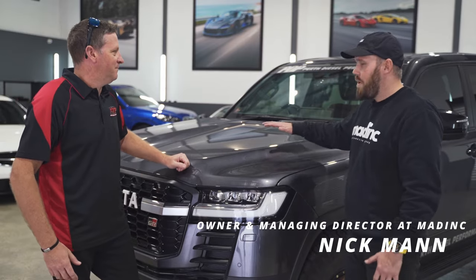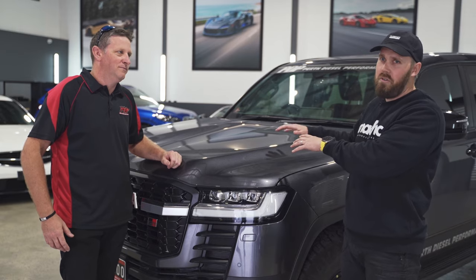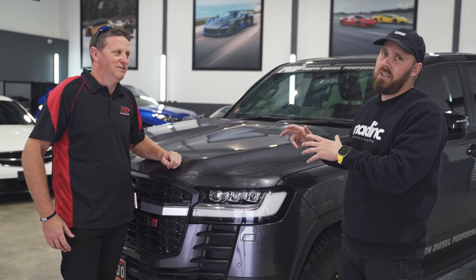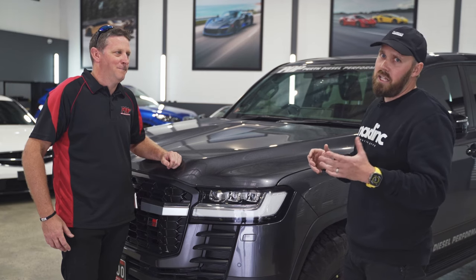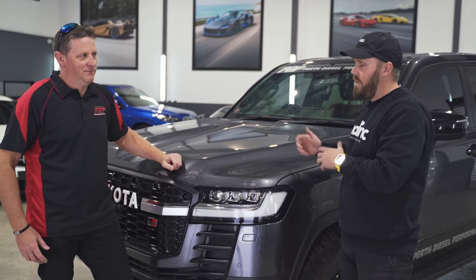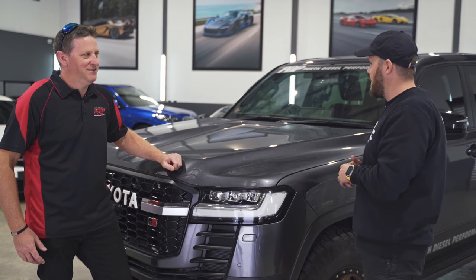I'm thinking Expel Stealth paint protection film. It's going to change the color from gloss to stealth, or to a matte finish, because you're going to be taking this car off-road quite a bit. I think it's going to be the best option. It's going to hide the dirt the best and look great. Also super easy to clean the stealth after you've washed it. You're not going to have those smeary marks like you would with gloss film, and also it's going to make the car look pretty sweet when it's finished.